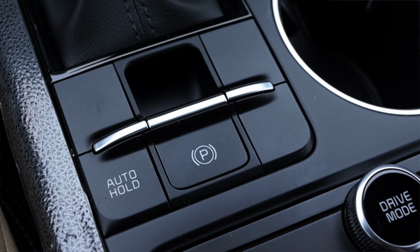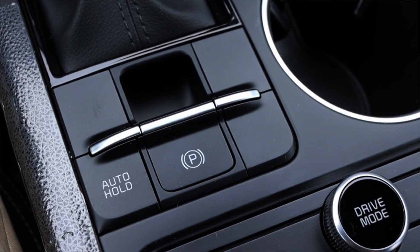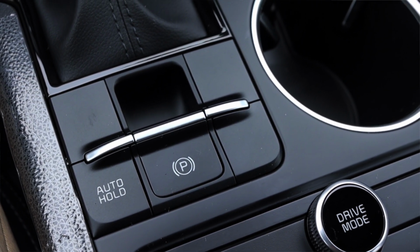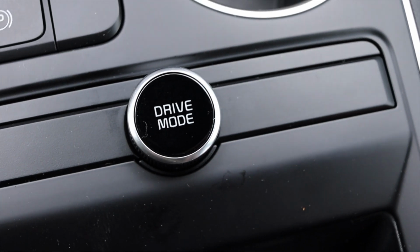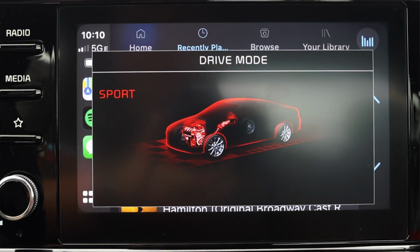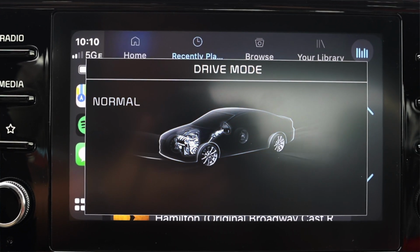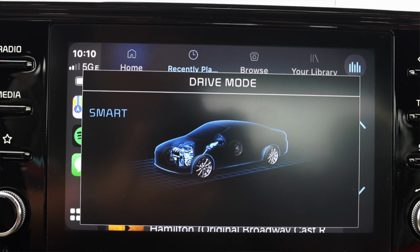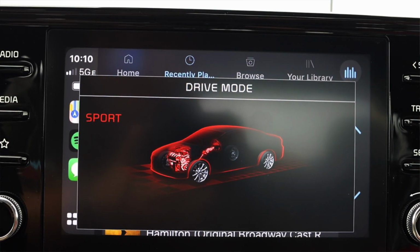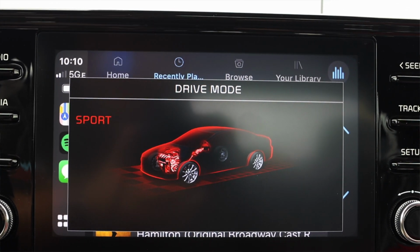Down below that, I have my parking brake, my power parking brake, and my auto hold brakes, which is very, very nice for traffic. And then at the very bottom, I do have my drive modes. So I have Smart, Normal, Sport, or Custom. And with all of that, I get a little graphic in the center. The Sport has a little checkered flag under it. Custom has like a beam around it. Looks like something from the Crackdown video game. Very, very cool. I like that a lot.